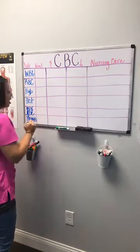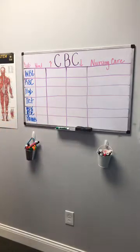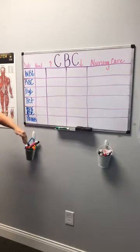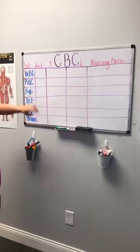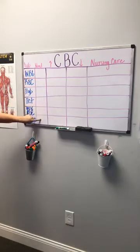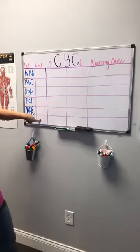I want you guys to draw this on a piece of paper with me. I'm going to give you about a minute and ask you to fill in as much of this chart as you can so you know what you already know, and then I'll tell you what you don't know. So write down the normal lab levels for each of these. Do not look them up, you're only going off of your memory.